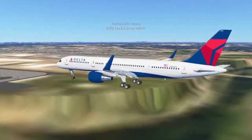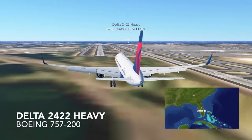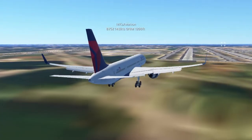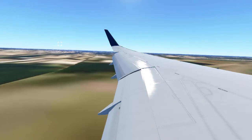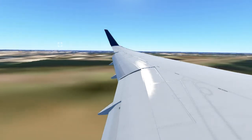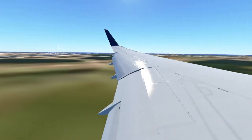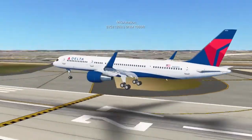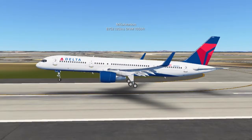Our next flight is Delta 2422 Heavy. The flight originated in Orlando, Florida, and is ending here in Atlanta. So this one is on the 757-200. As you can see, flight time was about an hour and 40 minutes, and we're landing 27 left in Atlanta.